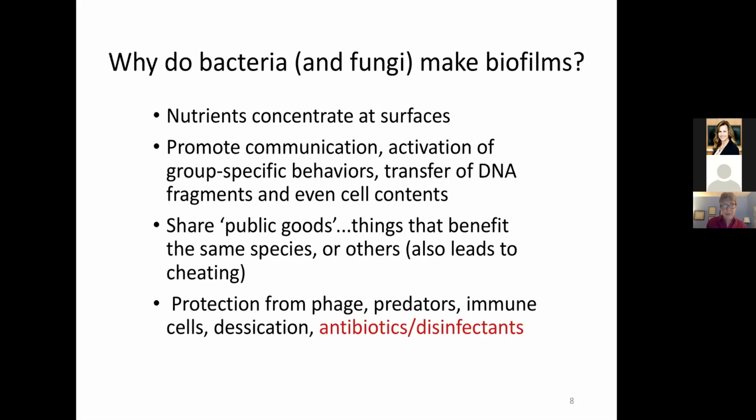And finally, one of the major reasons that they make biofilms is because it will protect them from bacteriophages, which are small viruses that specifically kill bacteria, and larger predators, so that can be things like amoeba that eat smaller organisms in your body. That would be white blood cells, for example, immune cells. The biofilm protects bacteria from desiccation.